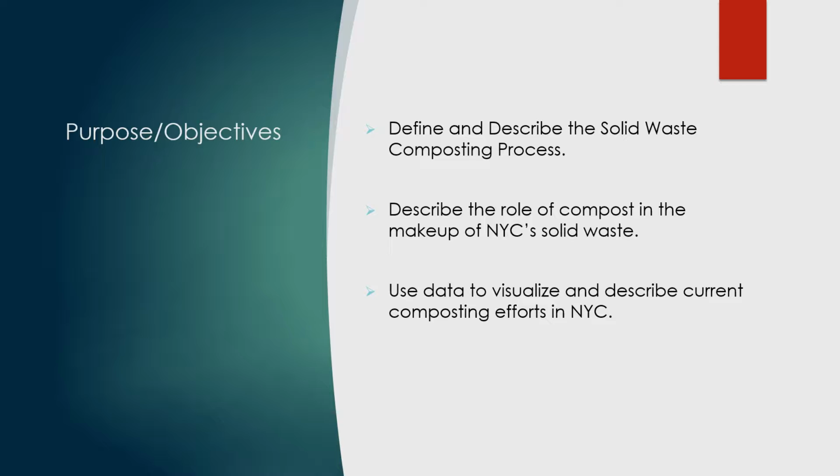So our purpose and objectives today are pretty simple, and there are three. First, we're going to define compost, explain what it is and how the composting process works. Then we're going to talk about the role that compost plays in New York City as far as the makeup of our solid waste and where some of our compost goes. Then we're going to look at some data to visualize what composting looks like in New York City today.